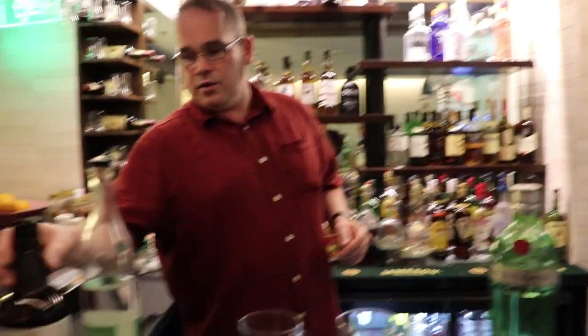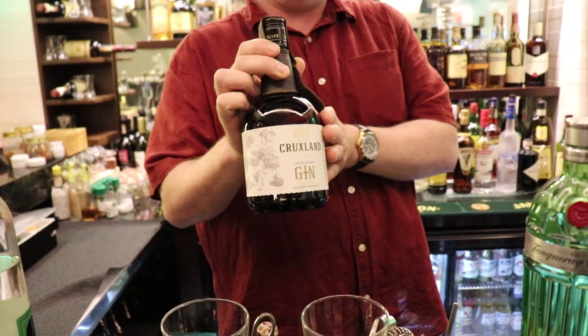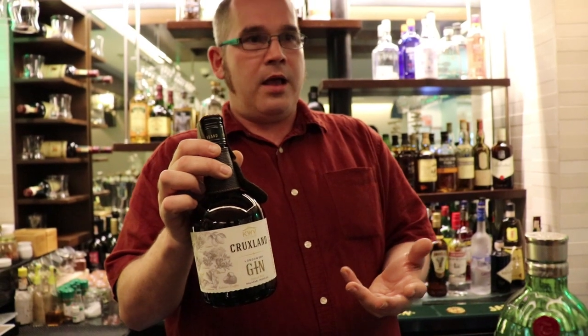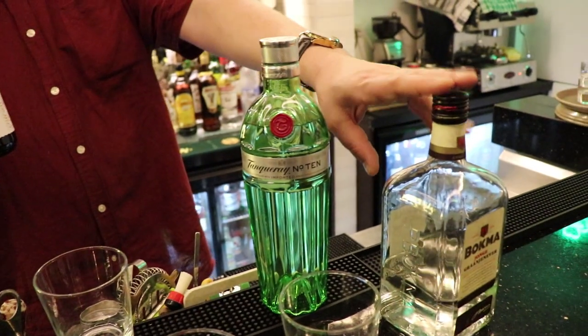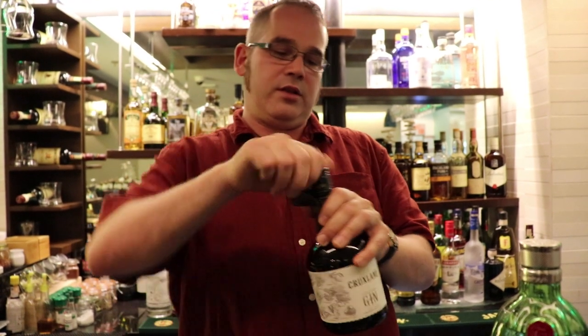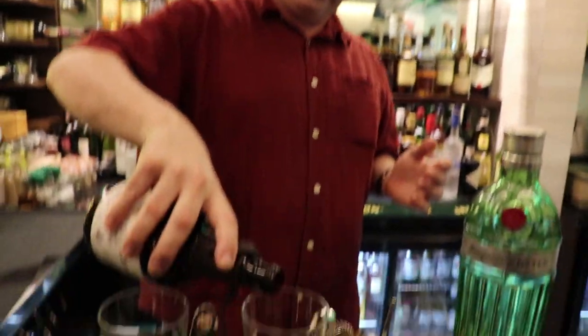Now, we move on to this South African gin called Crustlet. Wow. This has huge amounts of botanicals in it, including truffles. And it's South African, so it's derived from the Dutch. The Dutch invaded South Africa. And so this is a second generation gin. Now, this one goes incredibly well with the local dry oregano.